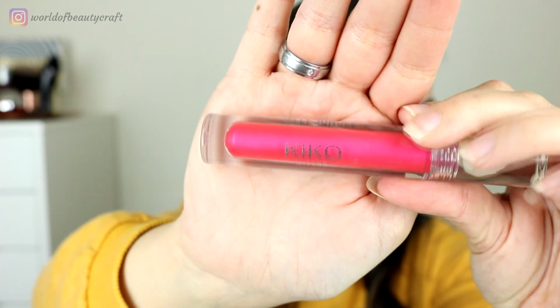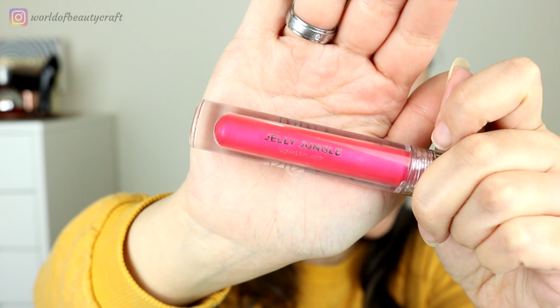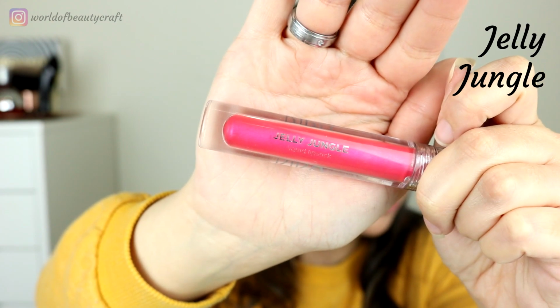one is from Kiko, and it was also from the Jelly Jungle collection. And this was one of their limited edition collections. So this is a metallic liquid lipstick, super bright.